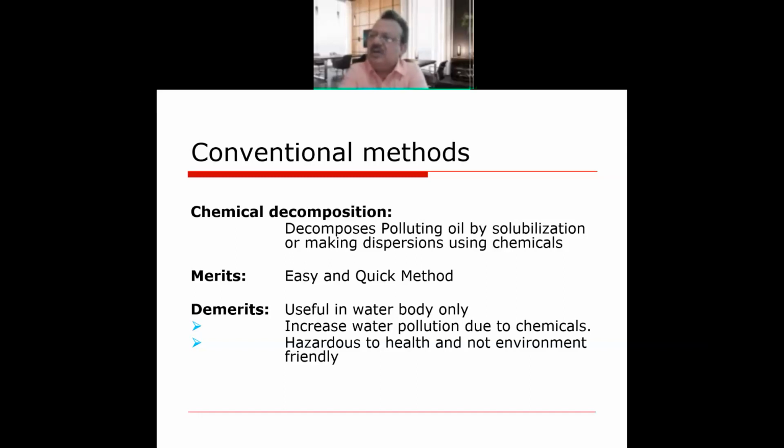Again, these are not friendly chemicals, and the oil emulsion that we have made has a stability period. After some time, that emulsion will break and the oil will be released again. So it's not a permanent solution. So it's only a temporary, quick method to clean the water bodies, large water bodies where large spills have occurred, but ultimately it's not a permanent solution.